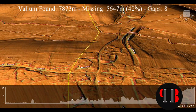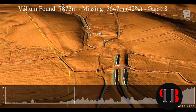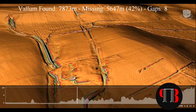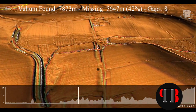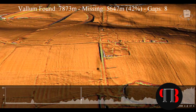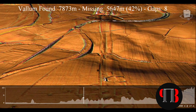Again, as shown in Sections A and B, the Vallum looks pretty independent of the wall and only mimics its alignment in a few places. This would indicate that it predates the wall, as it may have been used to bring the stone to the wall, as there is no evidence of any Roman roads being present within this section.